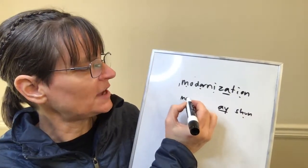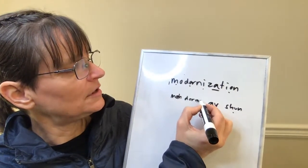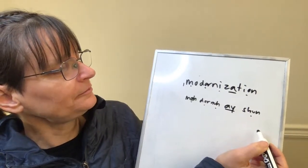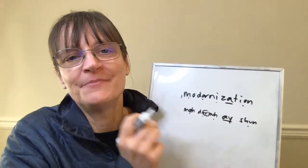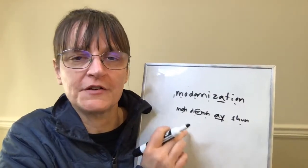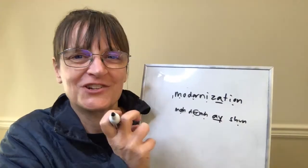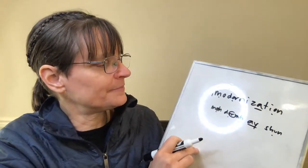So the O says "ah," "ma," and then we have "der," "na," modernization, modernization. Watch out for this. We still have to do the R sound, even though it's unstressed. So oftentimes people will accidentally make that one more of a "modernization," and you want to make sure you still have a tight modernization. Not easy, but if you break it down syllable by syllable, slow it down, then speed it back up, you should be able to get it.